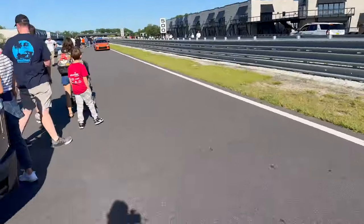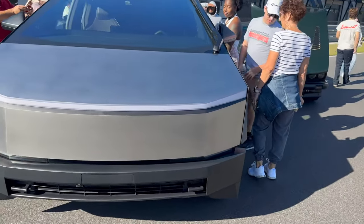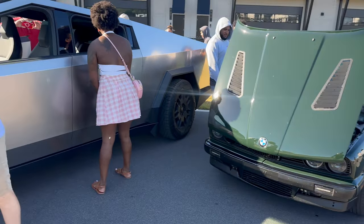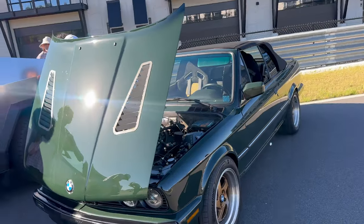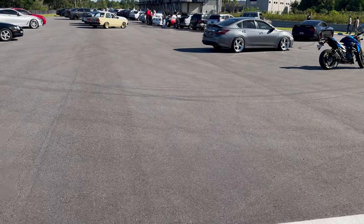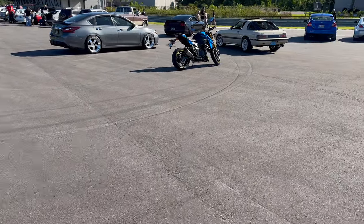Nice color too. I've said this multiple times, but I've never seen anything like it in my life. And I don't think I've ever seen a car that gets more attention than a Cybertruck. If you pulled up to a nice restaurant and a Cybertruck pulled up and a Regera showed up, I guarantee you the Cybertruck would probably get more attention. It's just insane looking. Okay, so this is, I'd say, more like the spectator lot.